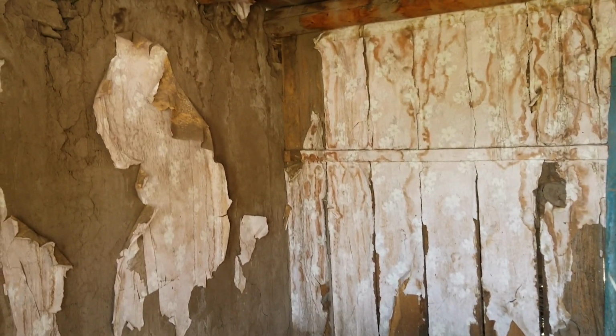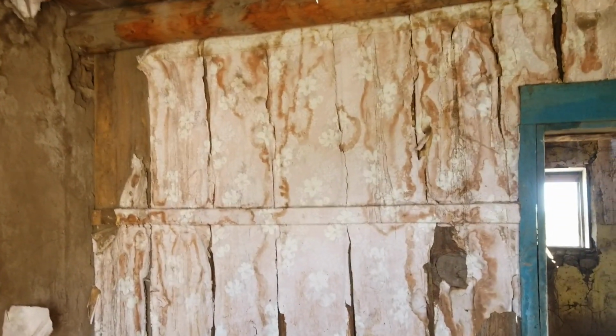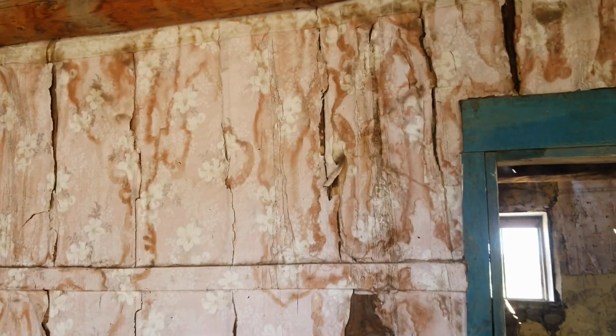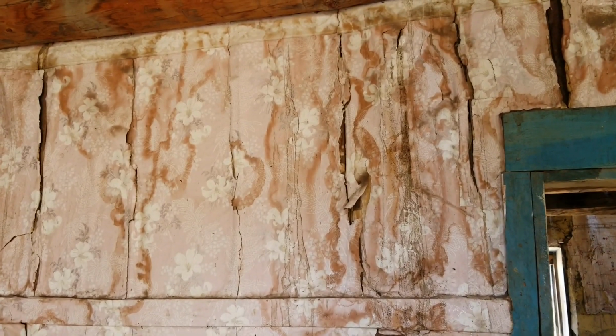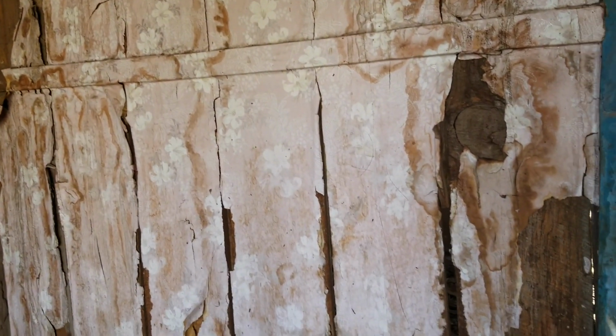Yikers. This wallpaper. Oh, man. The way that it's peeling in strips and all stained, covering that sort of fern pattern, flower pattern. Real creepy. This is right up there with creepiest wallpaper I've ever seen. Although the creepiest wallpaper I've ever seen, I can't remember what I named the video, but I'll put a link to it up here so you can click on that.